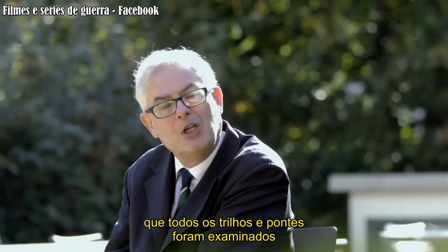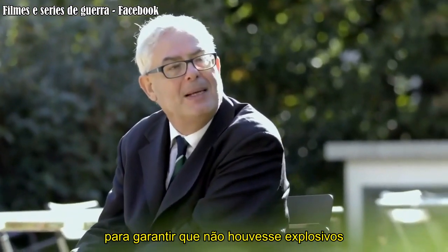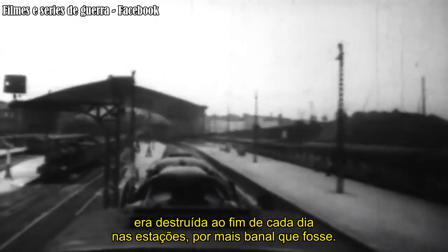And all the tracks and bridges were checked to make sure there weren't any explosive devices that could derail the train. In the stations, all documentation produced and used during the journey, even the most banal service notes, were destroyed at the end of each day. Nobody was allowed to know where America had been or where it was going.